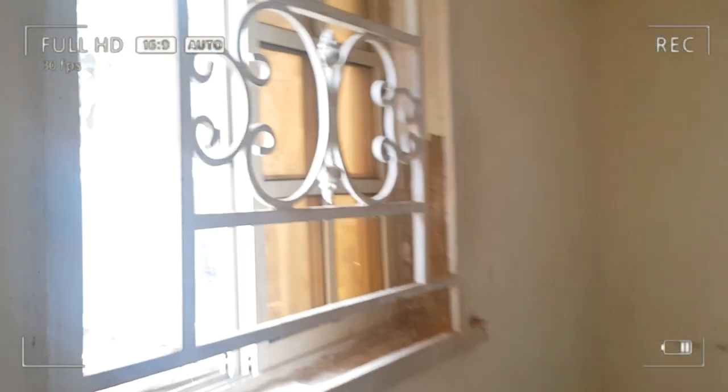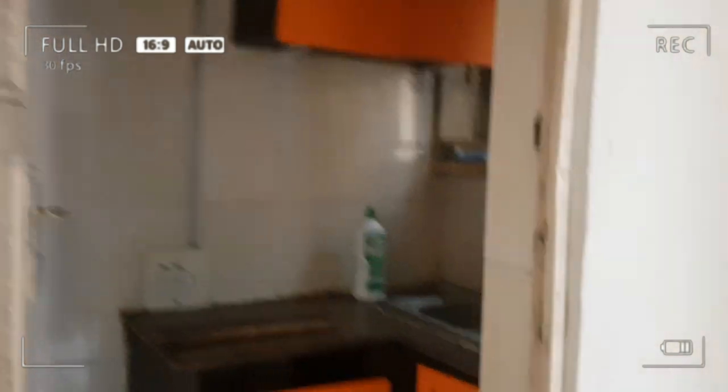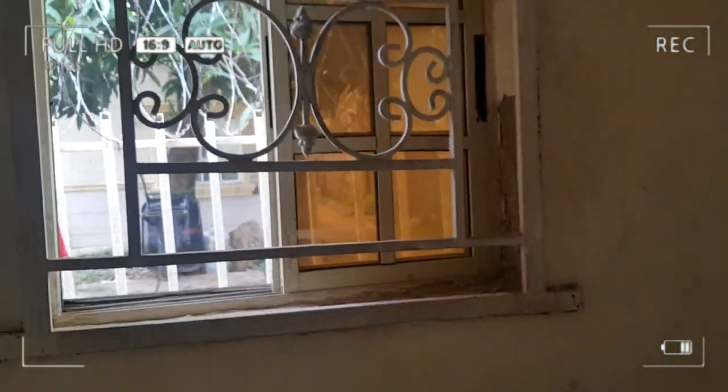Okay, so this is the next one. There is a window here. There is a window here. And this is how the kitchen looks. It's quite small, but they are all small. And this is the toilet and bathroom. This room is smaller than the other one, and I won't be able to get much light because the place is quite jam-packed. But yeah.